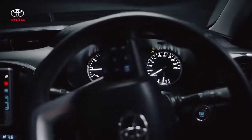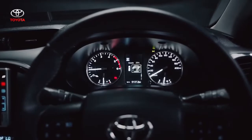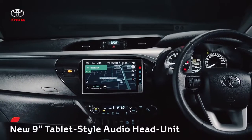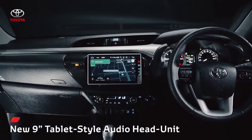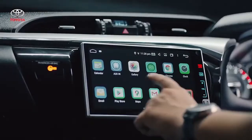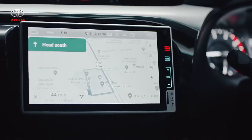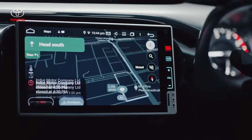The MID conveys real-time information while driving, like tire turning angles on the display. The instrument panel showcases the newly designed tablet-style audio head unit with 9-inch display featuring Android OS, 4G connectivity, and a 6-speaker surround sound system.